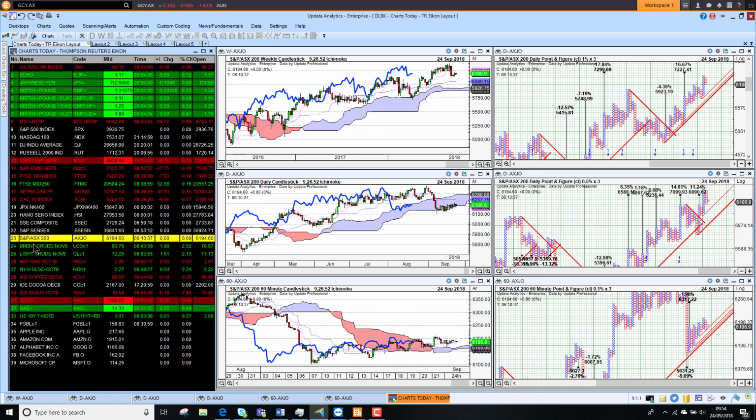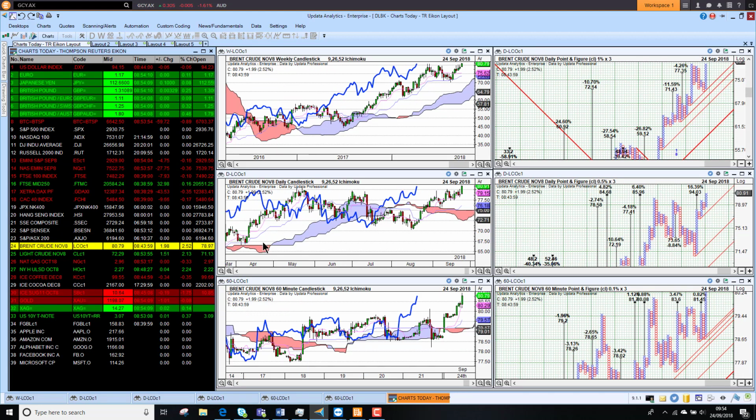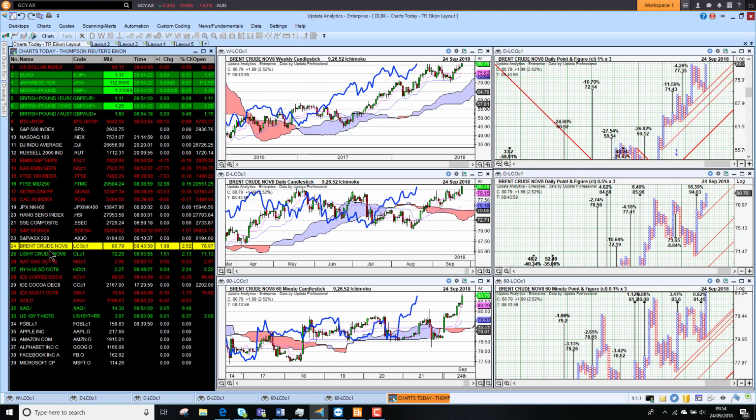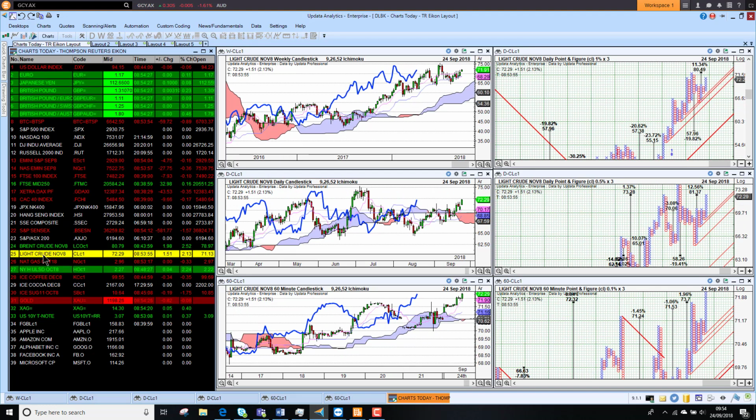Brent crude sitting above $80 this morning, so that's looking more bullish. That's quite a breakout. That's the highest level we've seen in Brent for years, really. So Brent crude now looking very bullish indeed. So we're seeing now pushing into the higher levels there, and WTI also pushing higher. So we are just seeing crude oil prices rising.